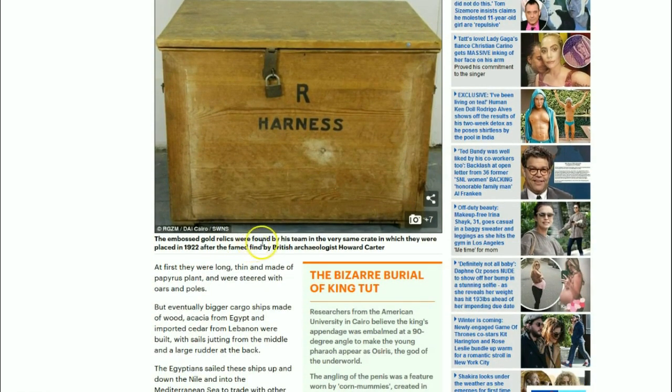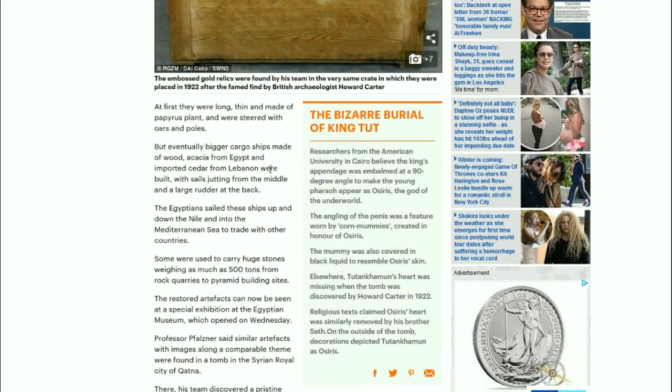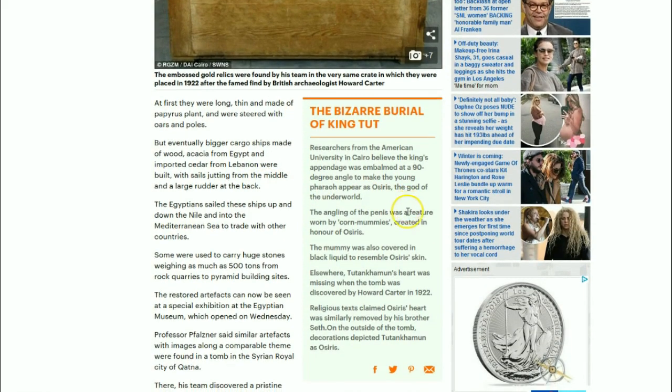The embossed gold relics were found by his team in the very same crate in which they were placed in 1922 after the famed find by British archaeologist Howard Carter. And here you can see the original box.